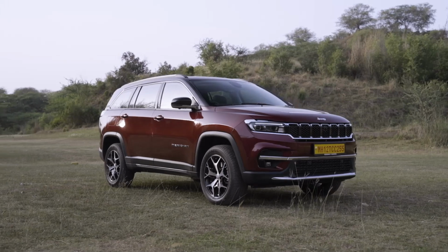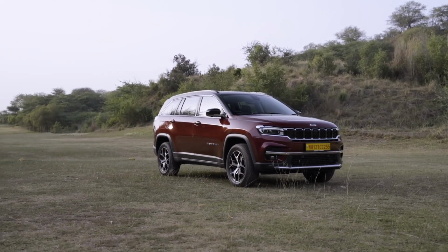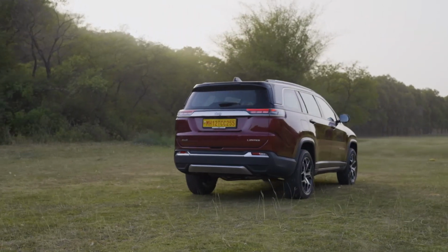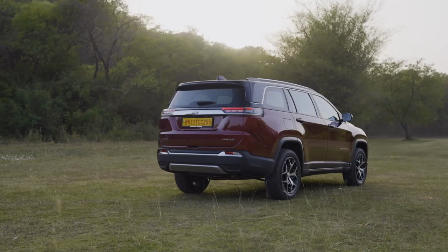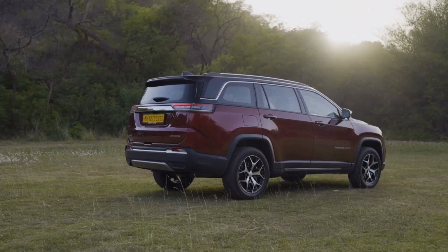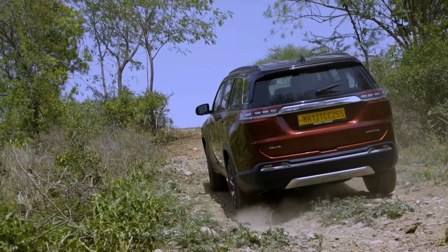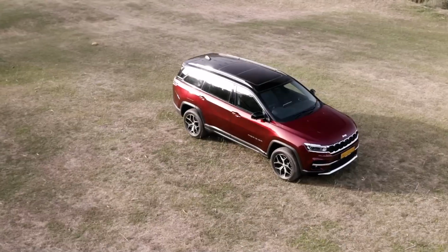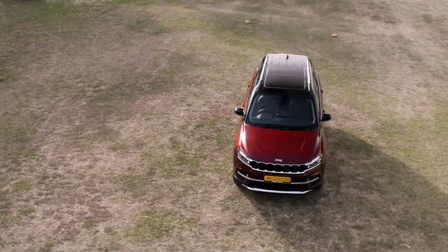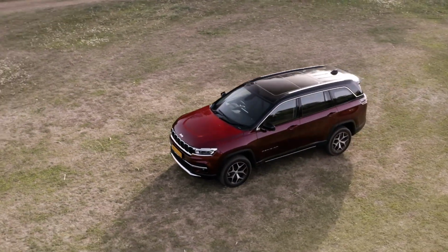This 7-seater SUV measures 4769 millimeters in length, 1859 millimeters in width, 1698 millimeters in height, 2782 millimeters in wheelbase, has a ground clearance of 203 millimeters, 20-degree approach angle, 22-degree departure angle, curb weight ranging between 1798 to 1890 kilograms, and 60 liters of fuel tank capacity.